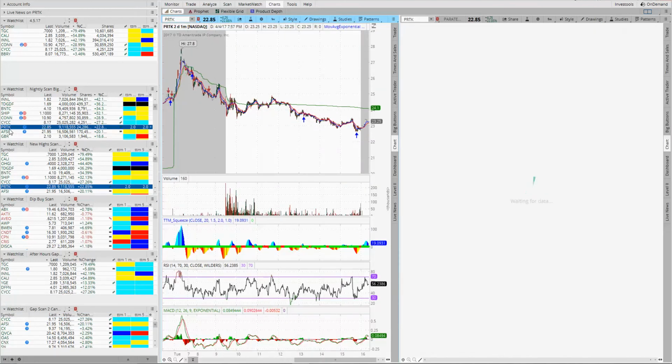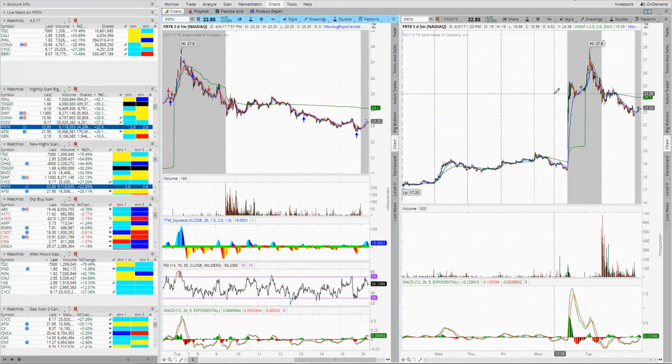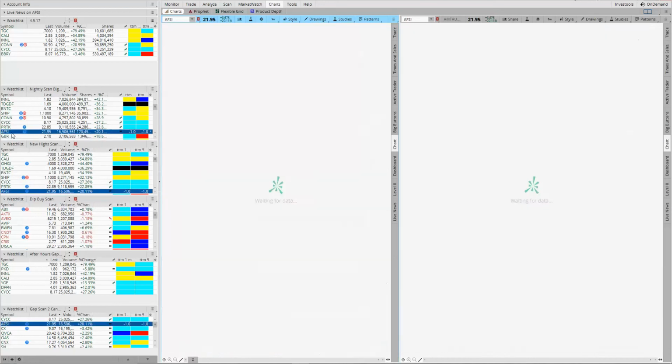All right, PRTK. Wow, this thing ripped. This thing went from $18 to $27, and it came all the way back down to 22. You know what'll probably happen tomorrow, guys? Because it washed out today and it's so overextended, I wouldn't be surprised to get a move up tomorrow. But I'm not gonna put it on my watch list, but I wouldn't be surprised.